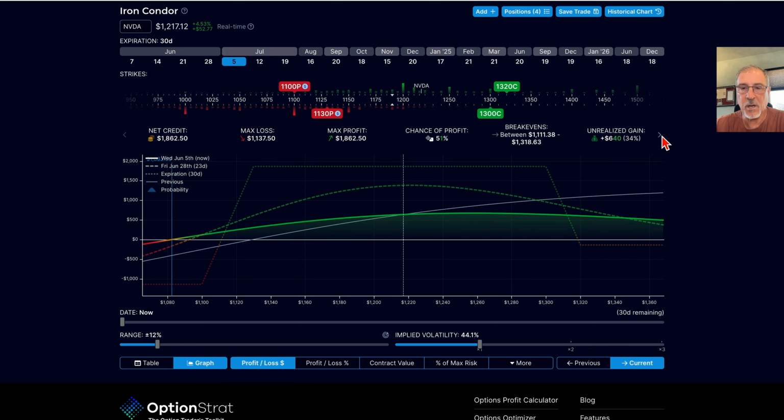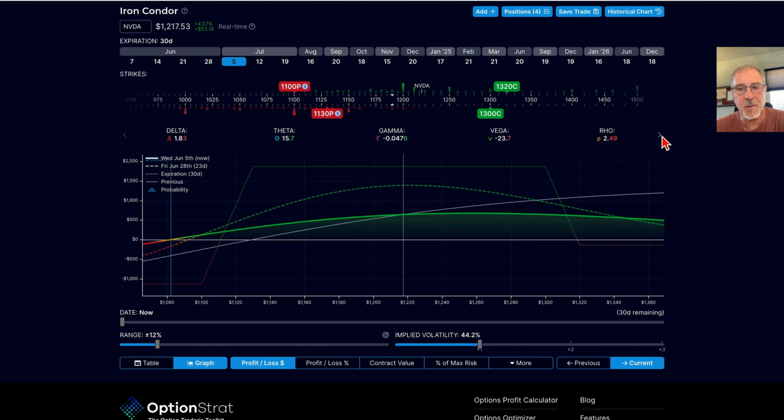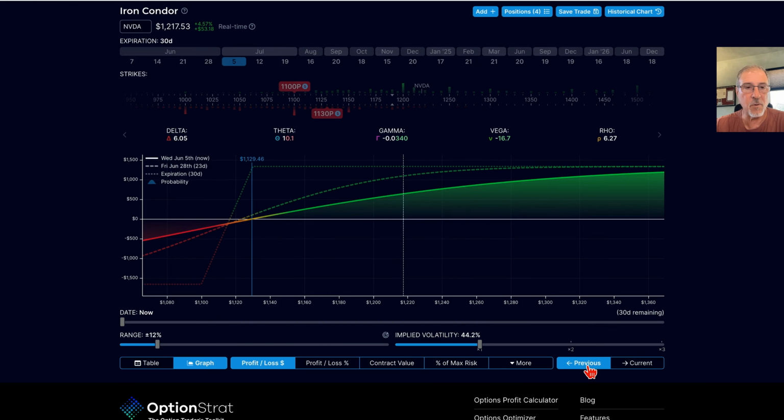Now, the other thing we can look at here is the Greeks. You have to have the paid version of OptionStrat to see these, but let's go back and forth on these two. My current position, I am 6 positive delta. That's definitely a bullish position. I have $10 in theta decay. I'm not too concerned about the rest of these numbers. These are the two main numbers that I like to focus on.